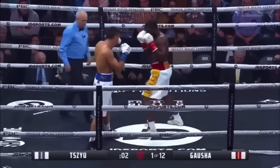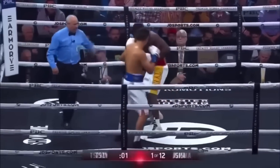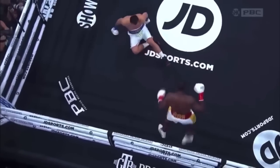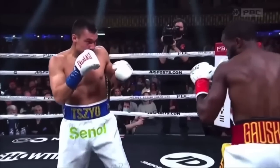Related to the reactionary defense Tim uses, he isn't great at getting his head off the line. While he's been aggressive and set on leading with offense, you can typically find his head in the A slot or on the center line.